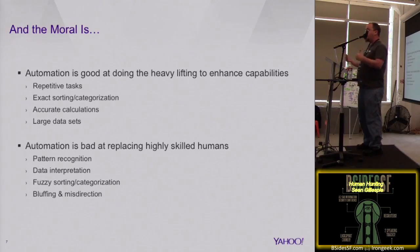The other big thing we're really good at is misdirection, particularly in the security world. We have a denial of service attack over here. All your engineers are responding to that. I'm going to go hit your sensitive data while your engineers are panicking about the denial of service attack. The machines are not going to be as aware of that kind of misdirection and bluffing that humans are capable of doing, and humans are going to be much more capable of detecting that sort of thing.